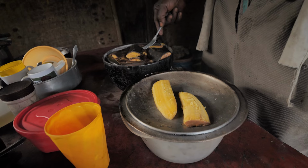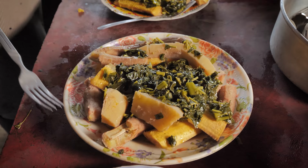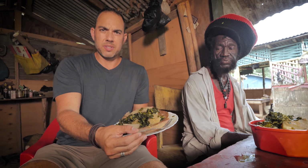So now comes the work part though. You gotta pull off all the plantain. The plating, you always take care with. Yes, sir. This looks wild. Whoa! Big plate tonight. I'm going for the callaloo first.